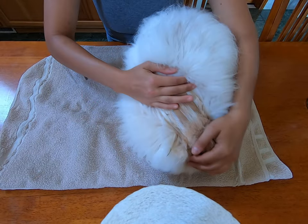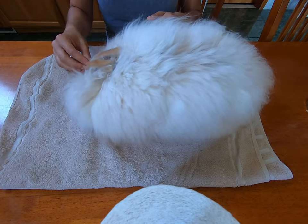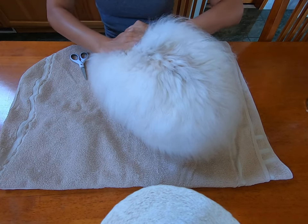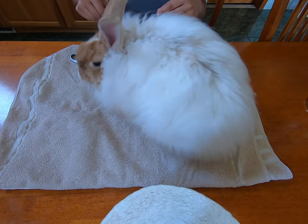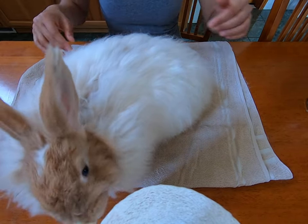Beatrix, I really like, she's a Vienna marked doe. I really like how she has just barely anything for her furnishings. She's a bit energetic right now. So if she's too energetic, I'll try a little bit, and then I'm not gonna shear her if she's just too energetic.